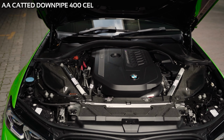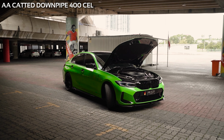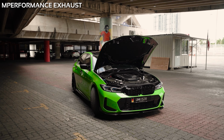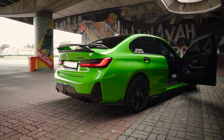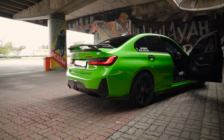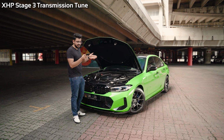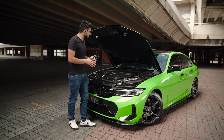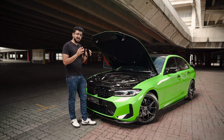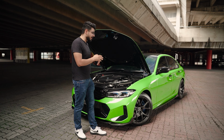AA downpipe 400 cell, which does not give you an engine light, so you don't have to tune your car to have this downpipe on. M Performance exhaust, which sounds fantastic. XHP stage 3 tuning for the transmission. Arma Speed cold air intake, which is full carbon fiber. FTP charge pipe. This car right now with the full bolt-ons that's been done on a stock tune is running 410 wheel horsepower. It's been dynoed after all of this.